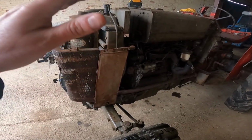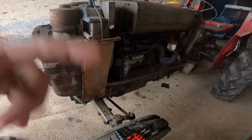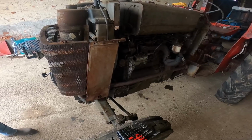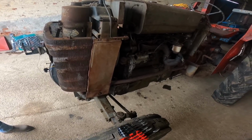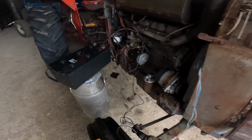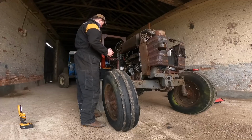But there's certainly no grinding, tapping or anything when we're just turning. I'm happy with that. Okay. What's the worst that can happen? I buy a few more parts. Well, you'll do what you always do. You'll build a brand new Perkins engine again. So that'll be fine. All right, let's do that then.